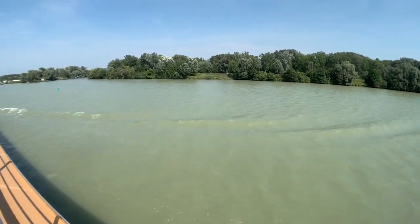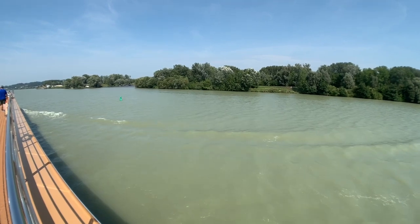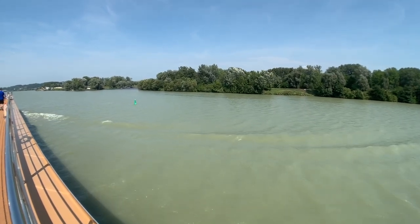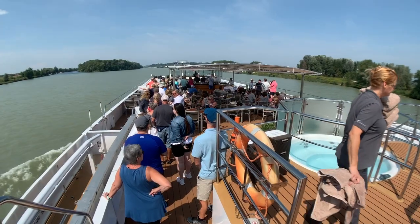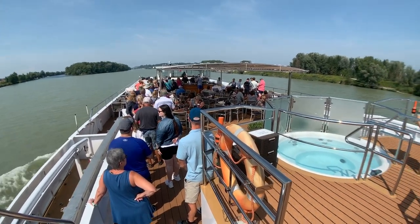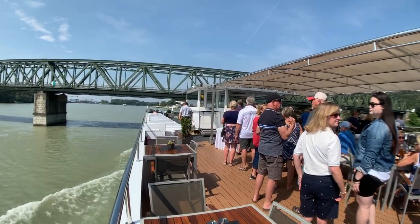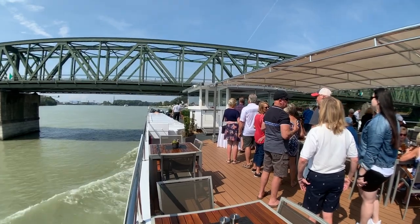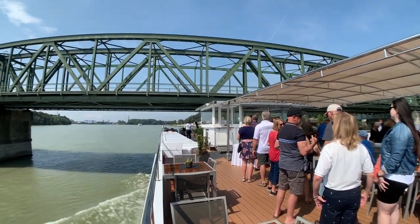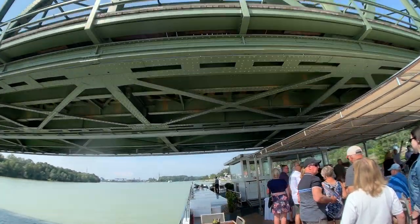It's lunchtime and they're serving a grill up on top again, so I'm gonna go over there. We're on the way to Mauthausen to the concentration camp, so it's gonna be a heavy afternoon. Grill days, it gets a little crowded up here. You wait in line to get your food. A bit under this bridge, let's see if we make it. Hoping. We made it!